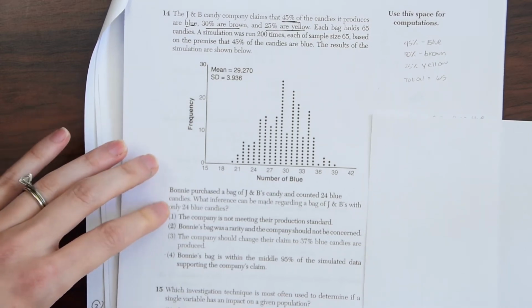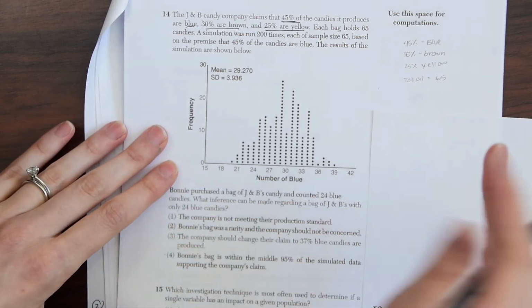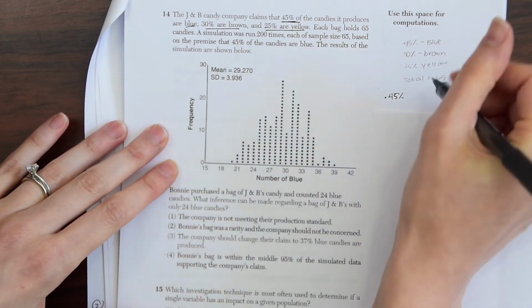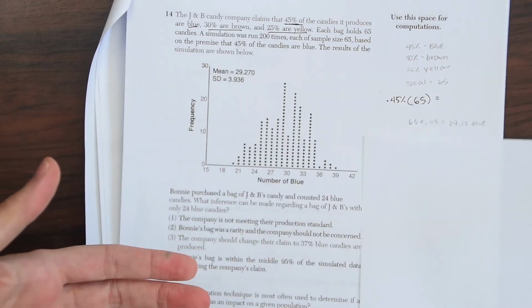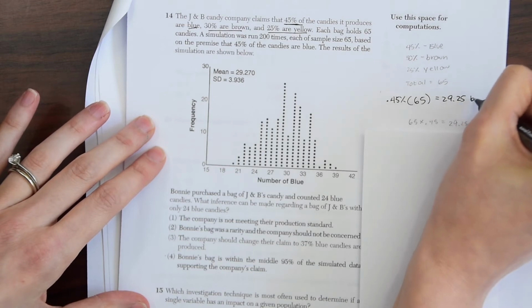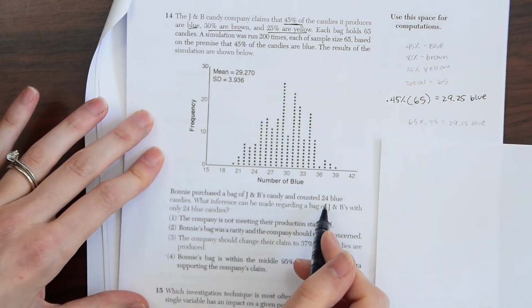So basically, we have to do a little math here. If 45% are supposed to be blue, and there's a total of 65 in each bag, how many are we supposed to have in there? We're supposed to have about 29 blue candies. But they're saying that Bonnie got 24 blue candies.